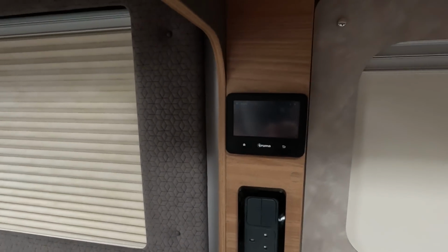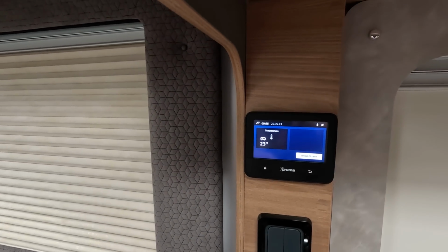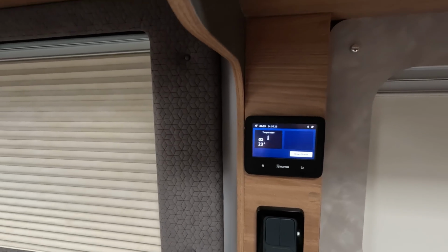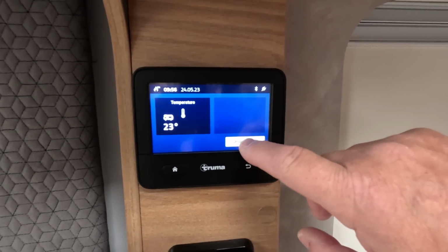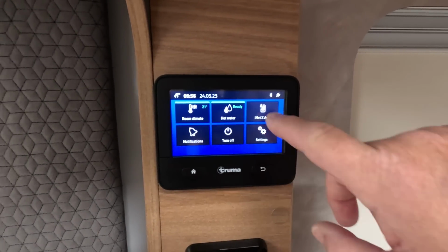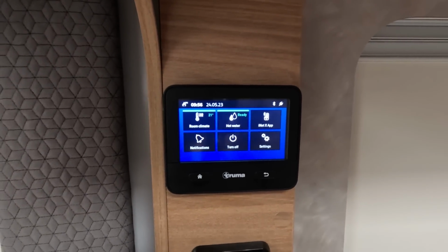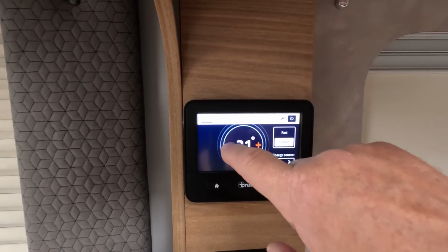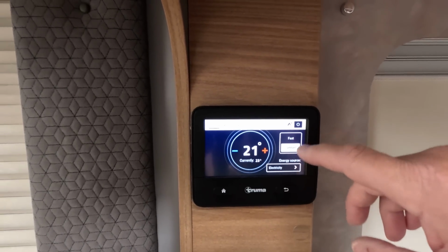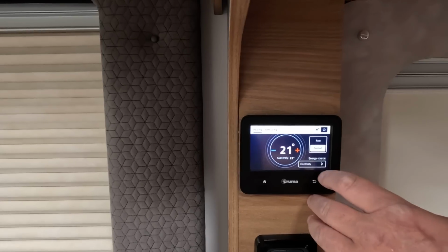We've got the new Truma control unit here. Probably just worth spending a little bit of time explaining how that works. So it's got an unlock screen. This is a touch screen, so you tap that, and then you've got all the things for the heating and the ventilation in here. So room climate, you can adjust the temperature there. It's fast or comfort, he calls it. We've not really touched that.